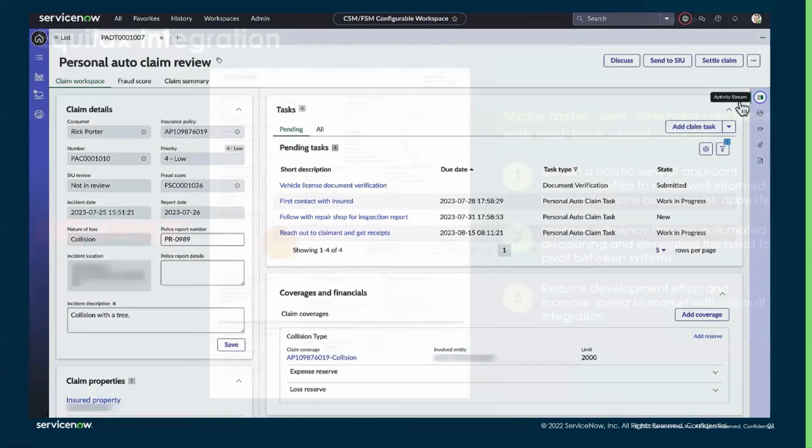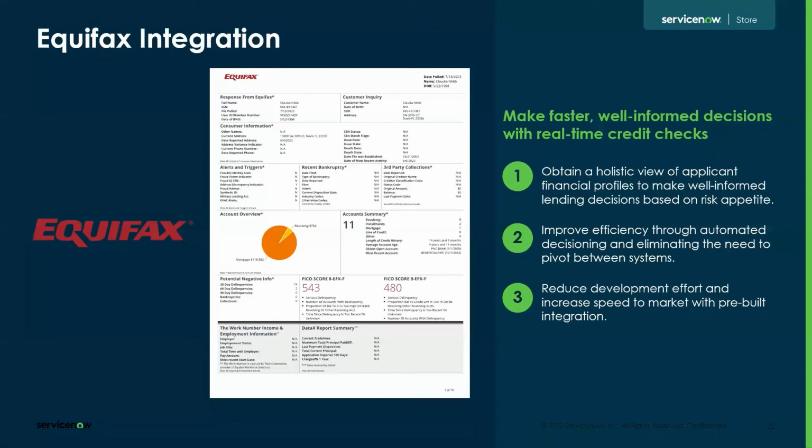So now I will move into the integration that we've built for banking. I don't think this background is needed, but I'll share that Equifax is a top 3 credit bureau company, not only in the United States, but also internationally. Equifax OneView is their industry-leading cloud-based solution that provides a comprehensive view of a customer's financial profile to help determine creditworthiness for the purpose of making lending decisions or credit decisions.